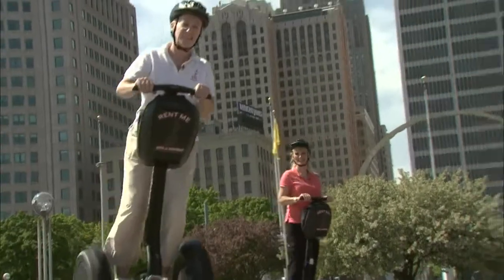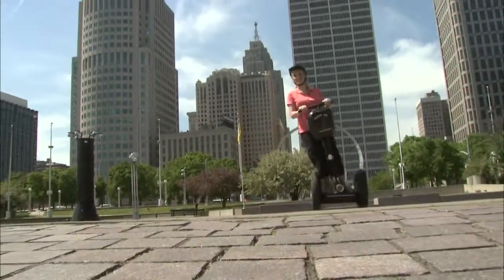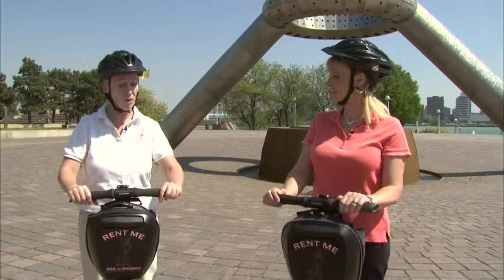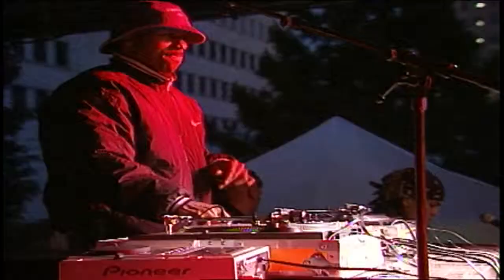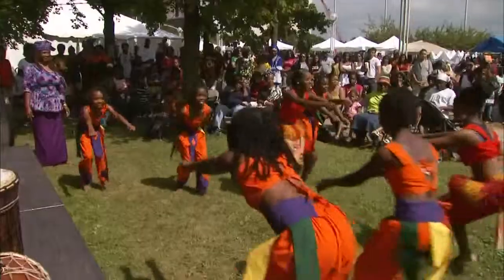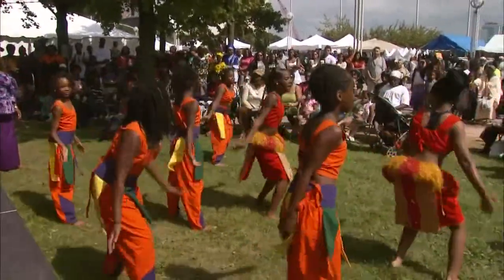Hart Plaza is basically our Civic Plaza. It's where we hold our big festivals. Every Memorial Day is the Movement Festival, which is the electronic music festival, internationally known. We get a lot of people coming in from all over the world. And then at the end of the summer season is the Jazz Festival, which is very big. It goes all the way from Hart Plaza up to Campus Martius. And then throughout the summer there are smaller ethnic festivals and all sorts of stuff that goes on here.